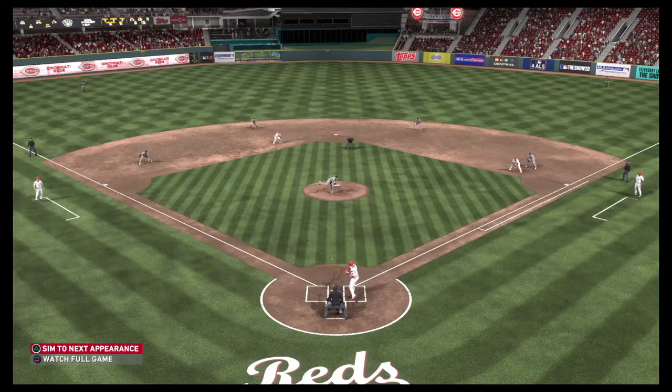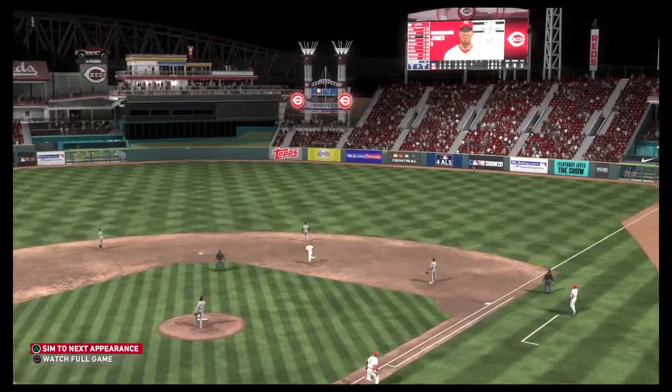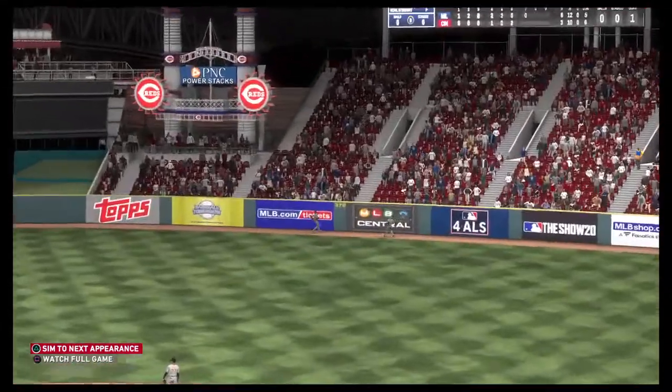And we get another look here. He is now in elite company with home run number 70 right there.